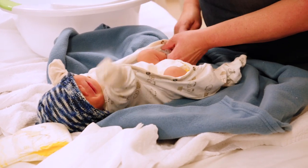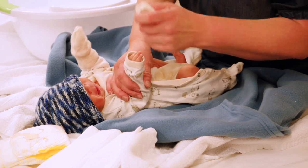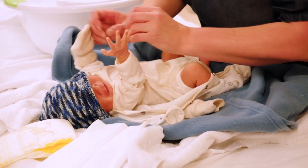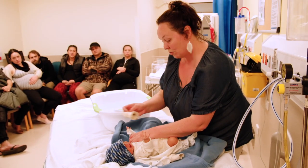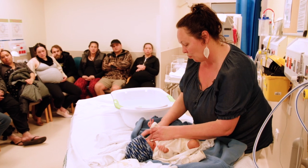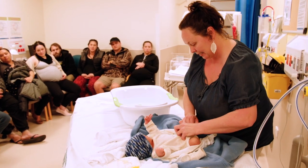With the bath, you need to make sure that you're in a nice warm room, especially when they are newborn. When they're newborn and they're undressed and in the water, they get cold. So you need to make sure that they're nice and warm in a warm room without any drafts.